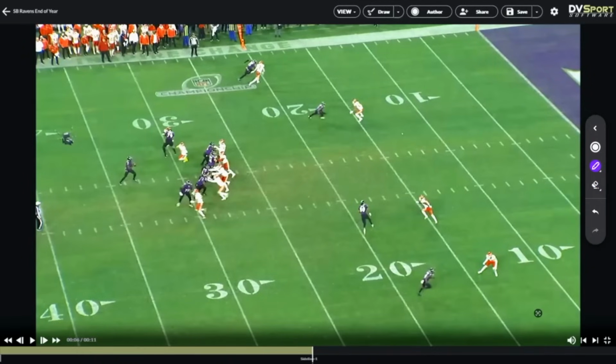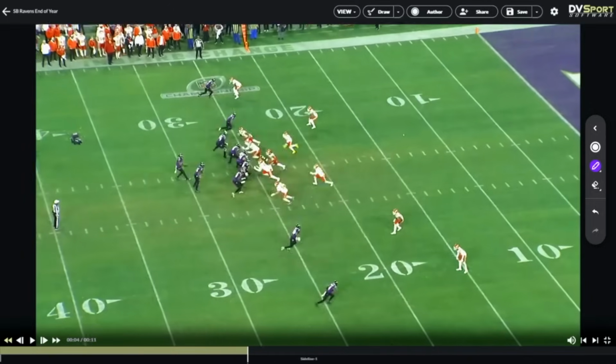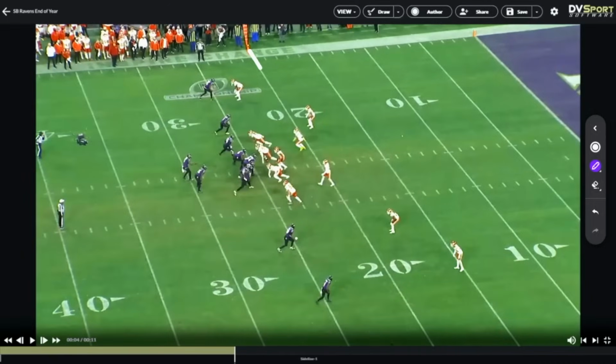But all I would say here is always look at the sticks. So the sticks are at 5. And the biggest thing right here is we want to get first downs and continue to go, because we've got to put 7 points on the board if we can. So we want to get a first down.